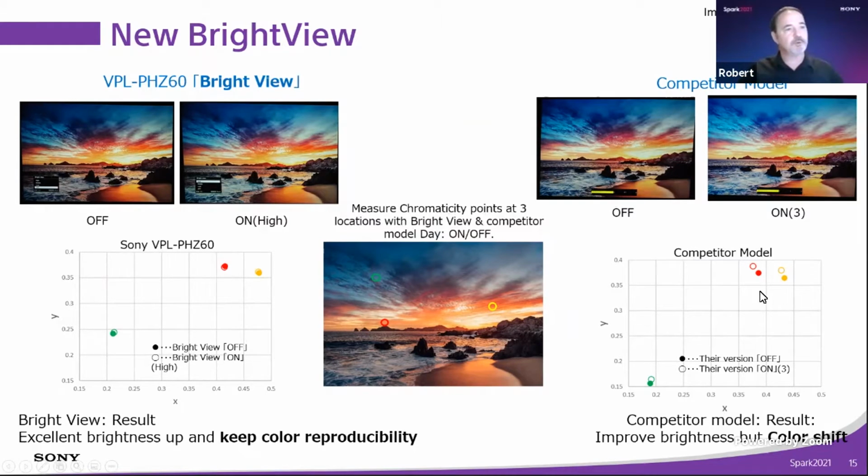But with our competitor model, the solid color is when it's off, and the rounded circle with no color inside shows how it shifts. So there is some shift in our competitor's models. Even though they have the feature and can bring the brightness up, the color shifts. The yellow shifts, the red shifts, and the green shifts. So their color accuracy is not as good as when it's off, or as good as ours. We can have it off or on and our color accuracy does not shift. I hope that was explained in layman terms, but we are pretty confident that our version is much better in the market.